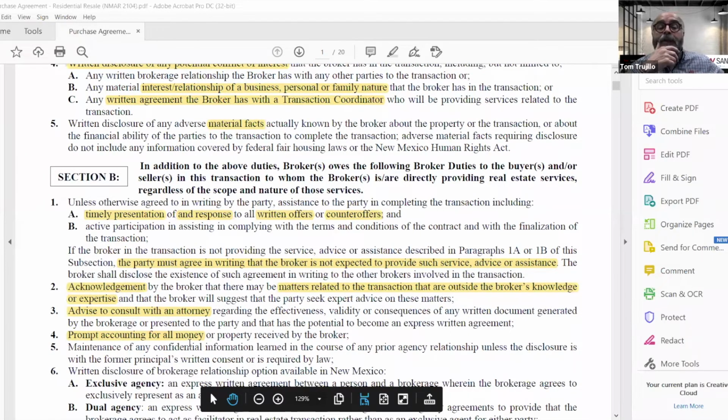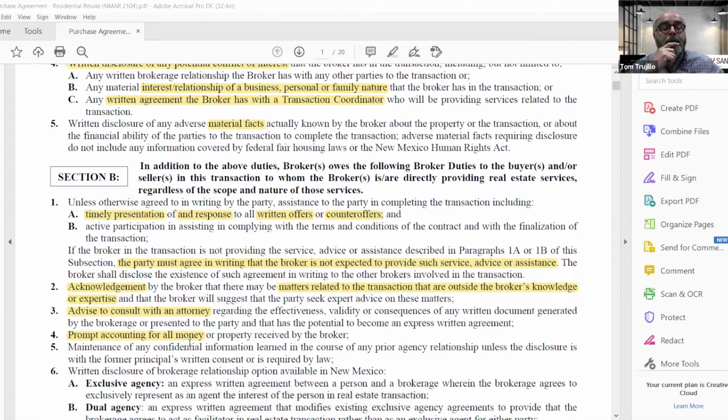I love A particularly because these are your broker's duties to your buyers. A, timely presentation of and responses to all written offers or counteroffers. Big word, timely presentation. You guys know how big I am on this: once you get that purchase agreement signed, you start putting together a calendar and you live by that calendar. I have just been dealing with two particular brokers from our office who are dealing with brokers out of Albuquerque.